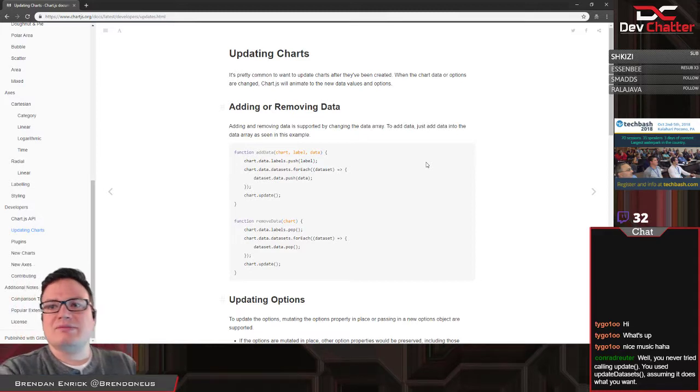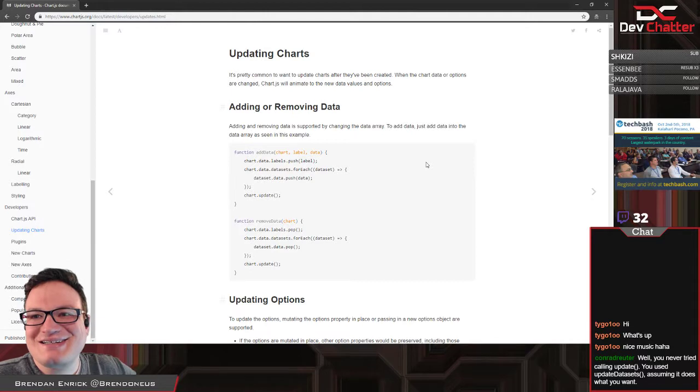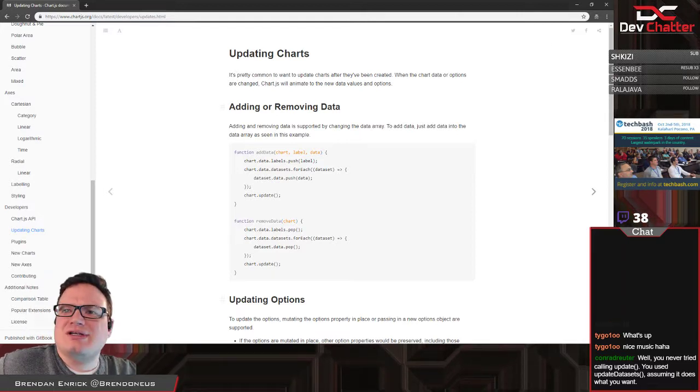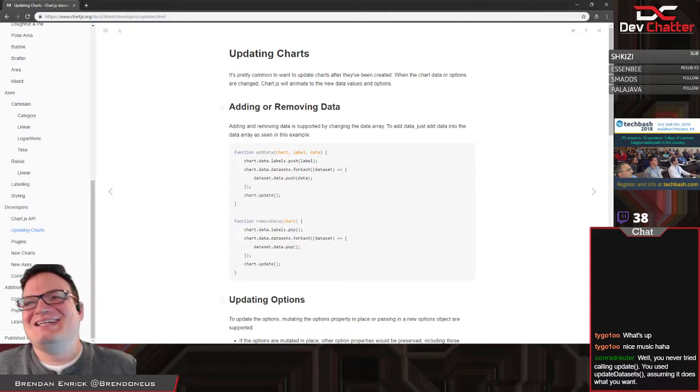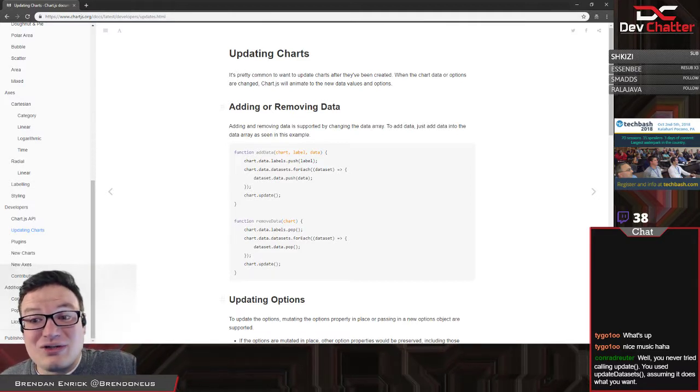Okay, so let's see. Maybe set up a BP where you receive events. Yeah, I could. Hang on. Keyboard tray is the worst invention ever. Okay, or just update. Yeah, I'm gonna try update and see what that does.